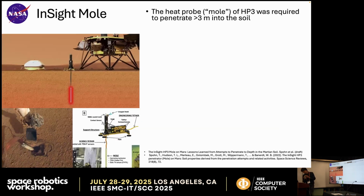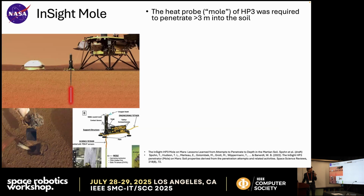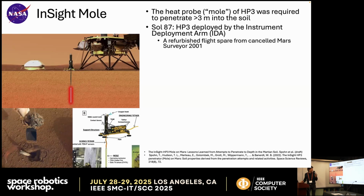Then let's dive in to the first example, which is InSight. If you don't know, this was a mission to Mars. One of the goals is to investigate the heat flow from the underground. So to this purpose, this mole has to be put like 3 meters below the surface, right? So that was one of the two main purposes.